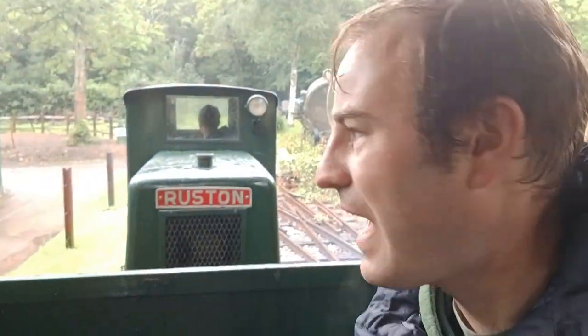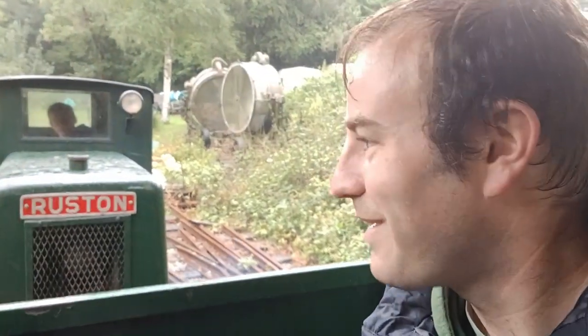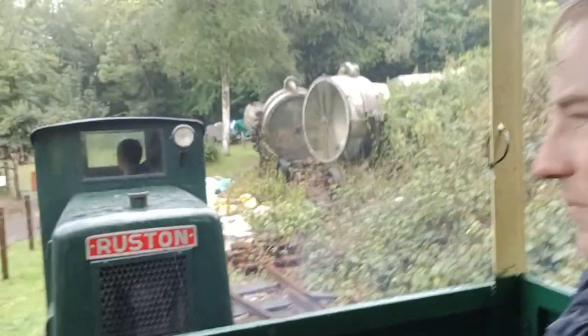I will be glad to get out after the rain. As I said, as fun as this ride is, I'm really enjoying it in the rain. There's not a lot of protection from the weather.